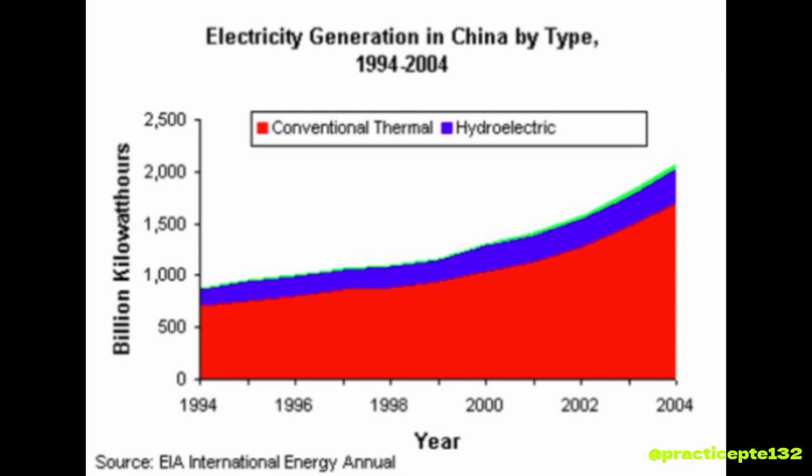For the total generation, it has increased dramatically from 900 to 2000 from 1994 to 2004. To sum up, conventional thermal still occupies the largest part of electricity generation in China.